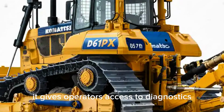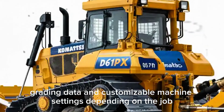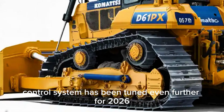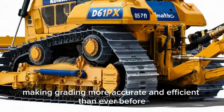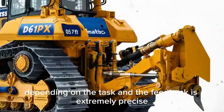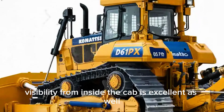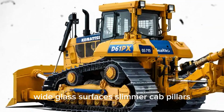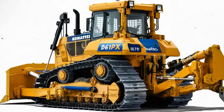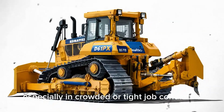It gives operators access to diagnostics, fuel usage, grading data, and customizable machine settings depending on the job. Komatsu's intelligent machine control system has been tuned even further for 2026, making grading more accurate and efficient than ever before. Operators can switch between automatic and manual blade control depending on the task, and the feedback is extremely precise. Visibility from inside the cab is excellent as well. Wide glass surfaces, slimmer cab pillars, and optional camera systems provide a near panoramic view of the worksite. This helps reduce blind spots and improves overall safety, especially in crowded or tight job conditions.